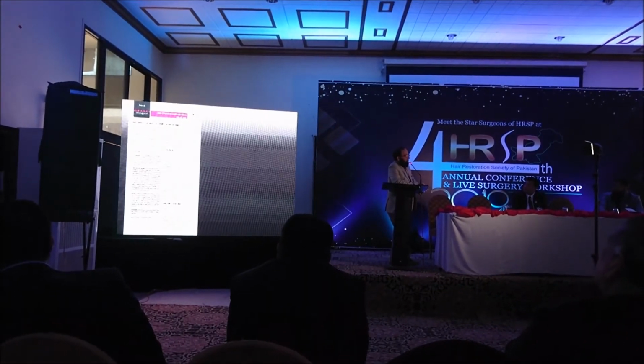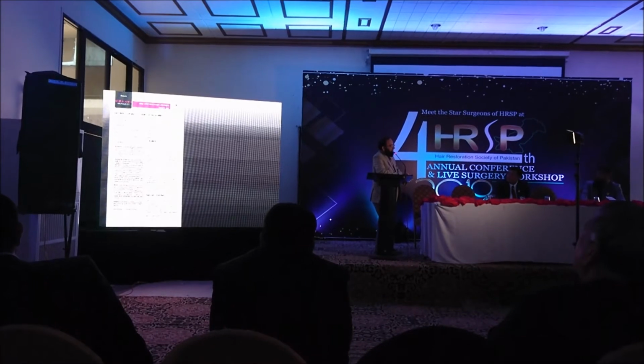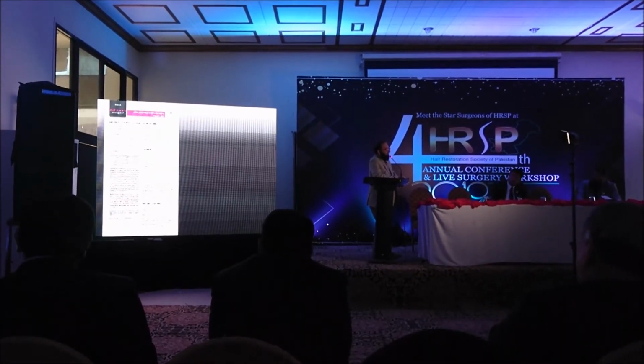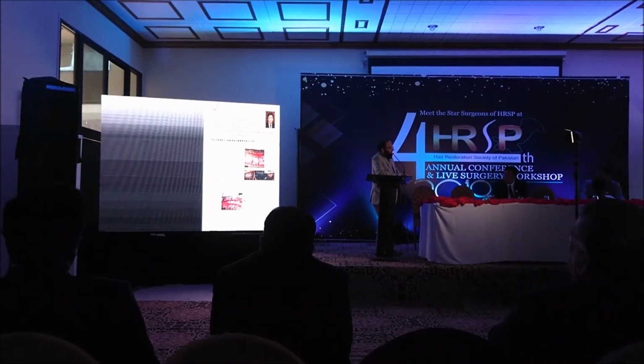People are calling it hybrid. We call it extended hair transplant because you can get the maximum number of grafts, so it is basically an extended type of hair restoration. So this was a closure technique.